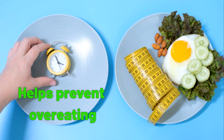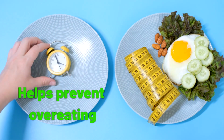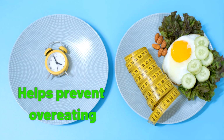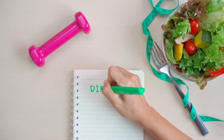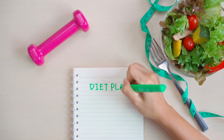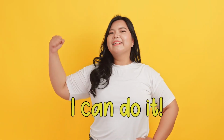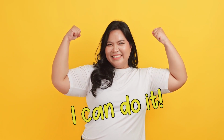Intermittent fasting has gained traction for a reason. It simplifies your routine, helps prevent overeating, and trains your body to burn stored fat. Whether you choose 16:8, 5:2, or alternate day fasting, success hinges on consistency, patience, and balance. Stay hydrated, pick nutrient-packed meals, and allow yourself enough time to adjust.